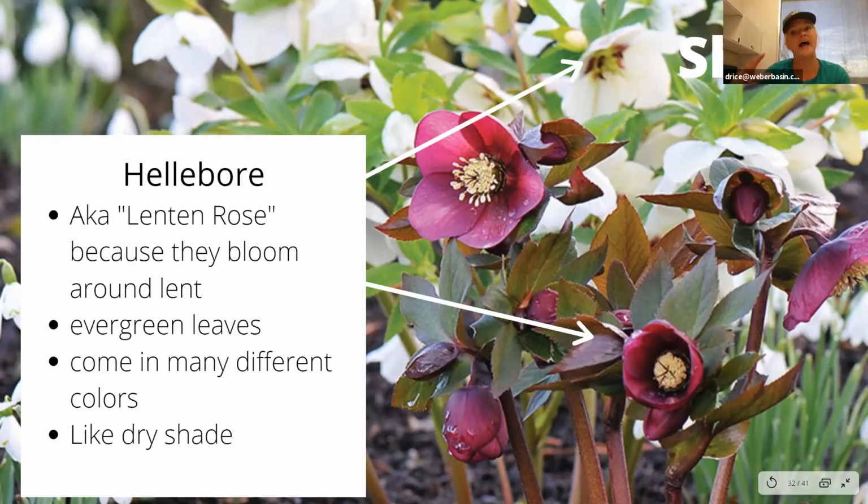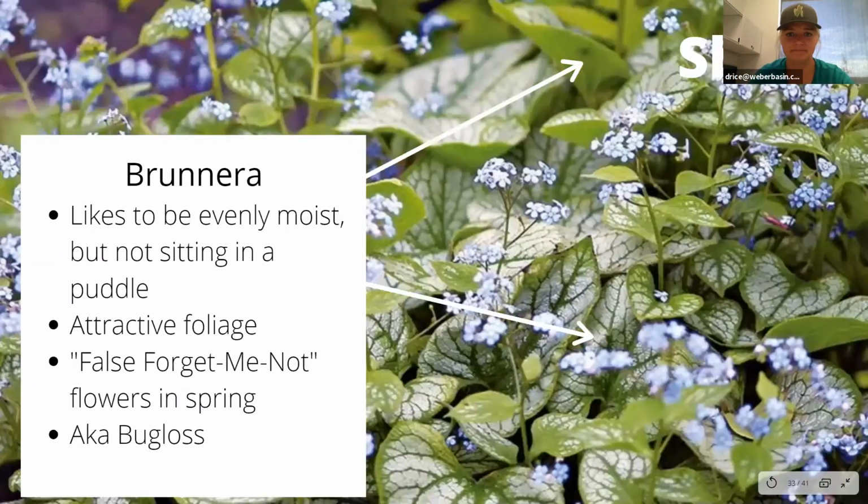There are double flowers, and they've even started breeding some where the plant, most hellebore flowers kind of hang to the side or down, but they've started breeding them so some are facing up, so they're just a little bit more showy. But these ones are really cool because not only do they like the shade, but they like the dry shade. Like they're like, yes, I can handle very little water and zero light. So a really nice hardy little plant.